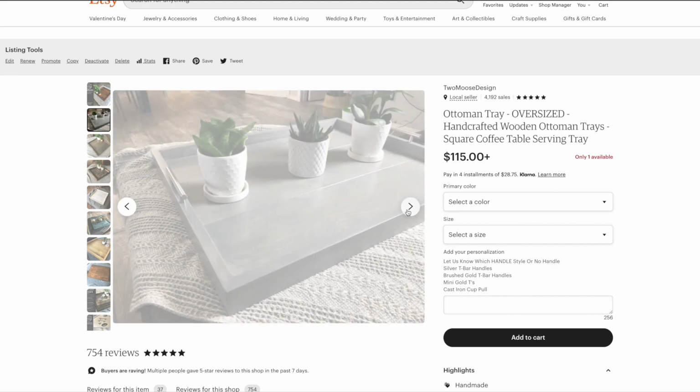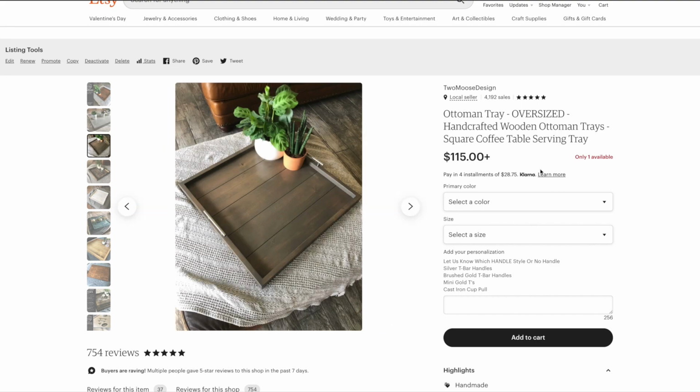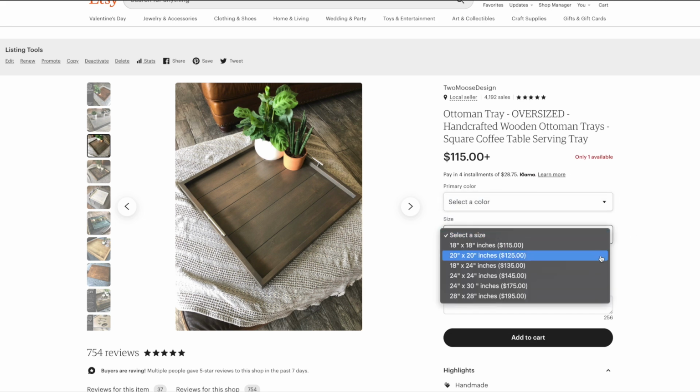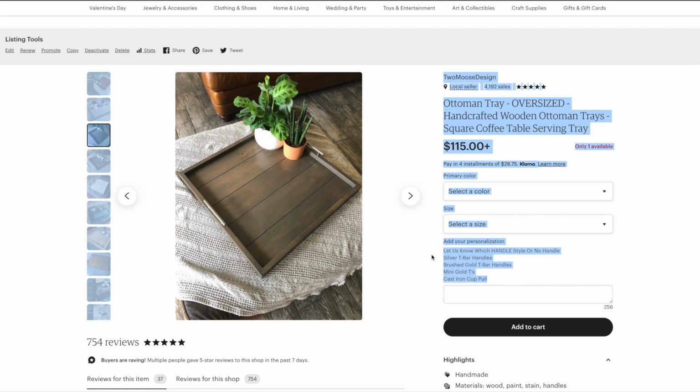So don't dilute your products. We have a pine tray that has a drop down with all the different colors in it, and then we have a separate listing for a walnut tray because that's a completely different look. And then we'll have the different size drop downs in that tray. So don't dilute your listings, condense them as much as you can.